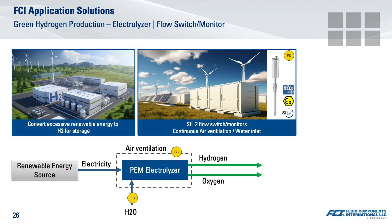On this slide, we are looking at a PEM electrolyzer connected to a wind farm. It is utilizing excess energy not used by the grid to supply power to the PEM and produce hydrogen for storage and later use. There are two key points that need to be measured to maintain the functional safety of this process. The first is verifying the flow of water into the system.